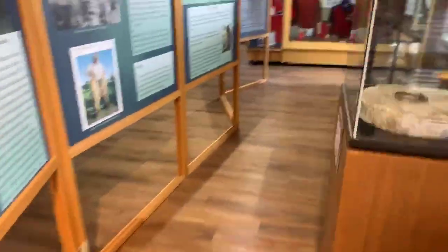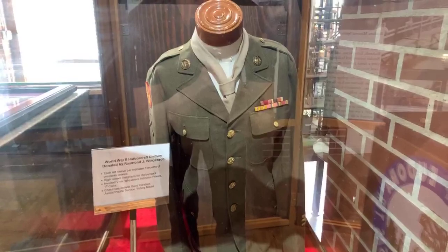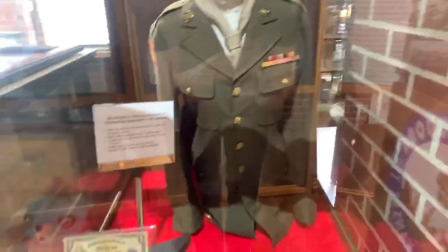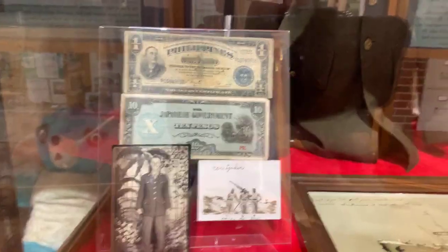I'll take you over here now. This is a World War II uniform that was worn by Ray Weinbach, and he was nice enough to give this to us many years ago, and he's still alive, actually. I still see him here in downtown Eudora every now and then. And that's a picture of him in his uniform there, as well as some other mementos that he gathered when he was fighting in World War II.